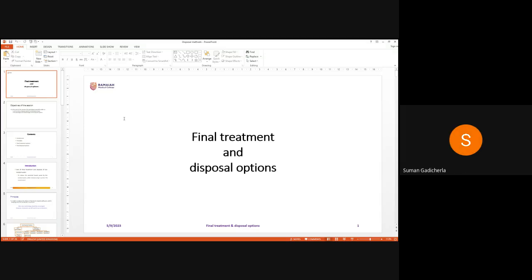Now, I think this is the last session probably. What we are looking at is final treatment and disposal options. Yesterday, you would have heard Dr. Chandrababu talk about burn and non-burn technologies. There might be a slight overlap of those things also here. So can anybody give me feedback as to what Dr. Chandrababu spoke on burn and non-burn technologies?